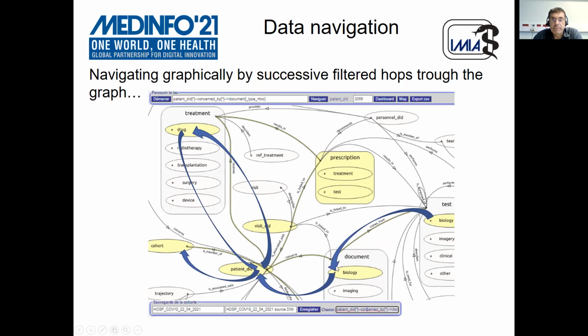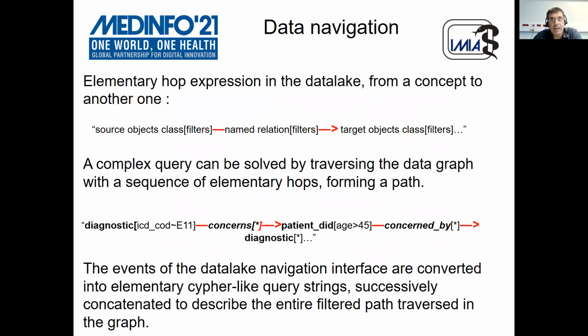At any stage of the path traversed in the graph, the sets of objects being selected in the current concept class can be projected on user demand into a search engine to explore its content and visualize it with a dashboard designed to represent object attributes of its class. This is the Cypher-like structure of an elementary traversal expression used to jump from a set of selected objects belonging to a graph node concept to the objects they are connected to in another node concept. For example, diabetes comorbidities for a patient older than 45 can be gathered within a few seconds using the following path in the graph.